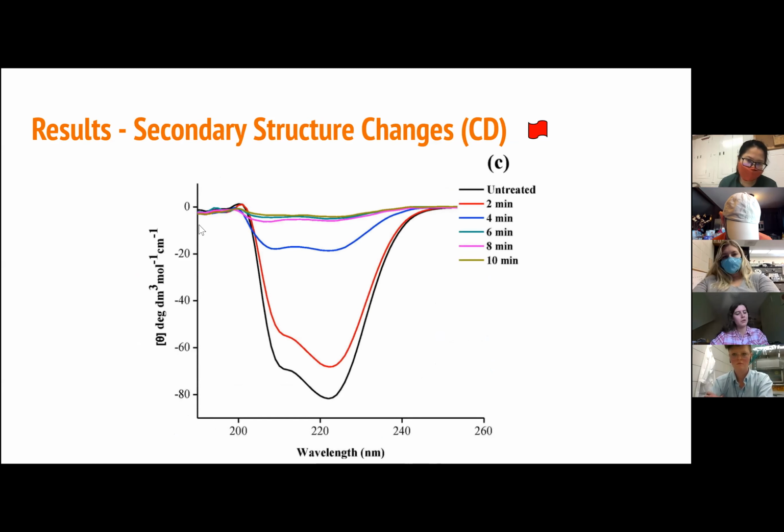And usually you would want to integrate your results so you could determine the percentage of alpha helices and different beta structures and how those specifically changed over the treatment times, instead of just saying, oh, here's the untreated protein, this black line, and then, oh, looks like all secondary structure just disappeared, which would be untrue. It would change to other secondary structures.